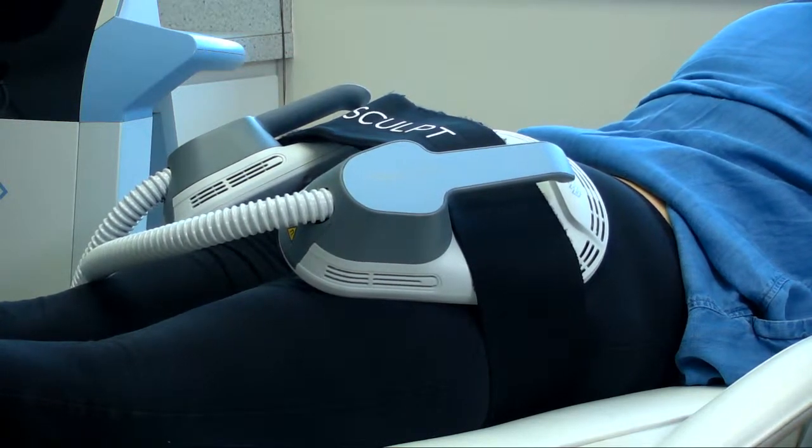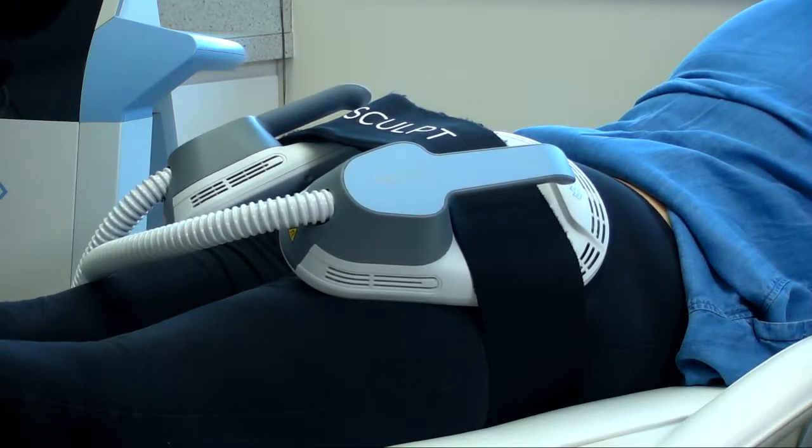Okay, we talked a little bit about the downtime, but from an official standpoint, what would you say downtime is? A very small percent of patients, under 5%, had some muscle fatigue afterwards, but the majority of patients don't really experience any discomfort. There might be a little bit of muscle soreness afterwards, which is normal.